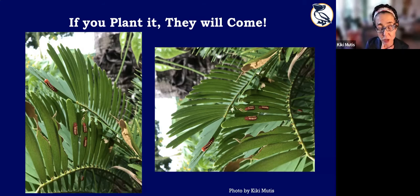And I planted coontie in my yard 5 years ago and nothing until this summer, where I started to see Atala butterflies finally come to my backyard. My backdoor neighbor was a teacher who participated in the Fairchild Challenge with Fairchild, and she has coontie. And between her and I, we have a good population of coontie. And now we have these beautiful Atala caterpillars that turn into butterflies.